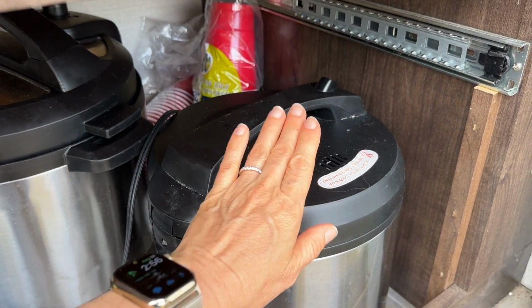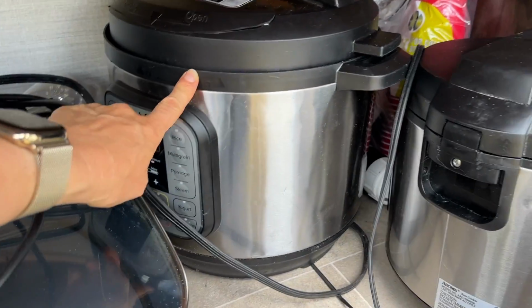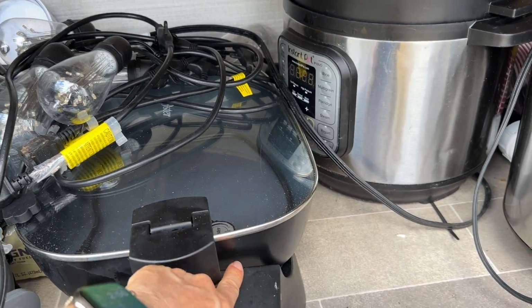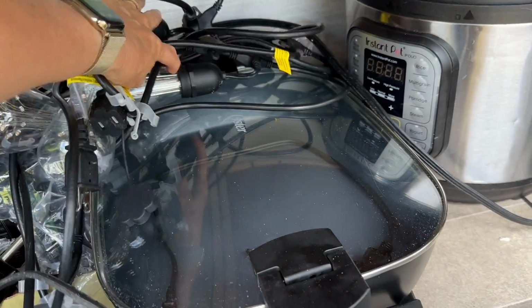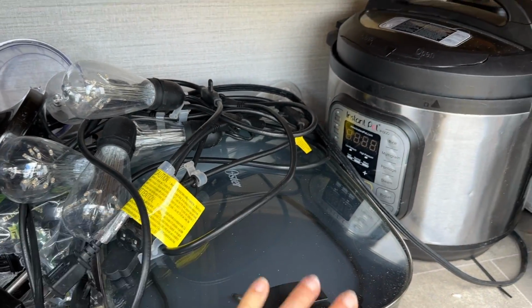This is where I'm keeping my rice cooker, which I'm using almost every day, and my Instant Pot. And then I love my griddle with sides. This thing is amazing. I use this for so many different things. I can make soup in it. I can cook pasta in it. Love it.